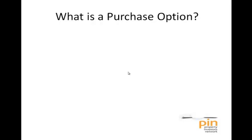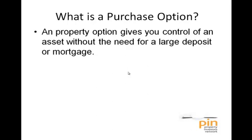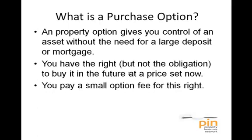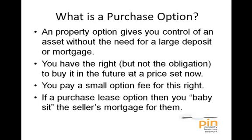What is a purchase option and how can you benefit? So a property option gives you control of an asset, control of a property, without the need for a large deposit or a mortgage. And basically you have the right, but not the obligation, to buy the property in the future at a price that's set now, and you pay a small option fee for this right. Now that's a purchase option, and if it's a purchase lease option, you also pay a small fee to the owner of the property each month as well, and in many cases you babysit their mortgage for them, which is covering their mortgage payments.